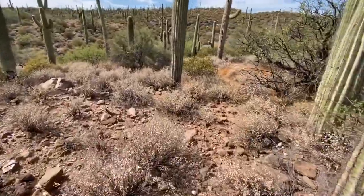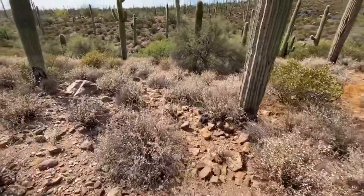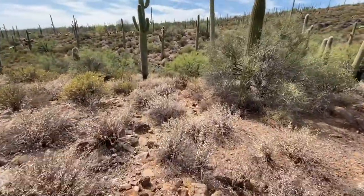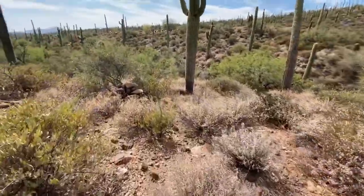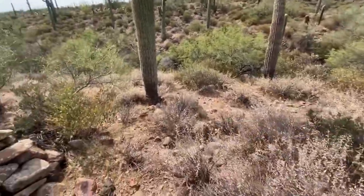Okay, so we're on our way to find the next set of Indian ruins, but we have to bushwhack it, and there's no trail, so we're hoping we're not going to run into any rattlesnakes along the way here. They should perk up as we get closer to them, we hope, and let us know that they're there.